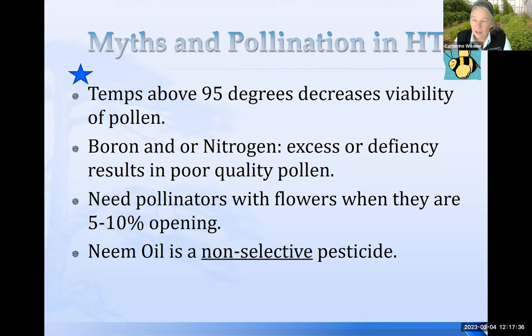Now I grow on the soil, and so I need to know what that soil is. So I send out soil samples. And one of the things that's real important that we don't think a lot about, but boron and nitrogen. If you've got too little boron in the soil, you're going to have poor pollination or poor quality pollen. And at the same time, if you have too much nitrogen in your high tunnel, you're using the wrong fertilizer, you're going to also have flavor problems. And also you're going to have poor quality pollen.